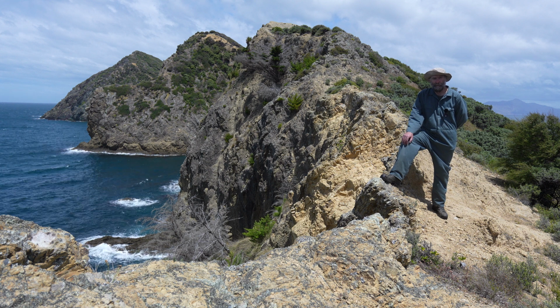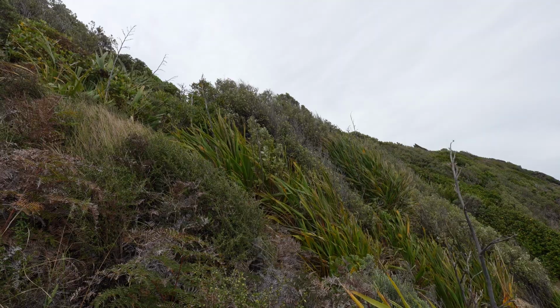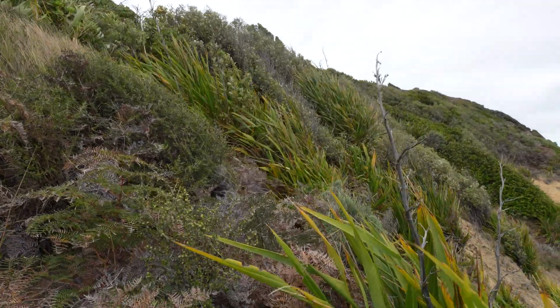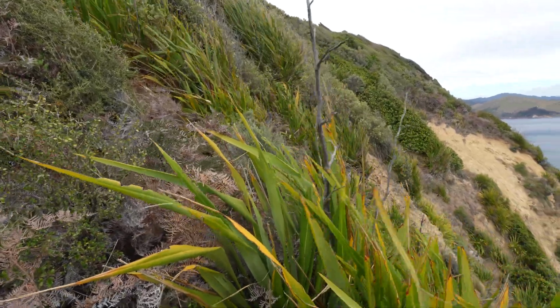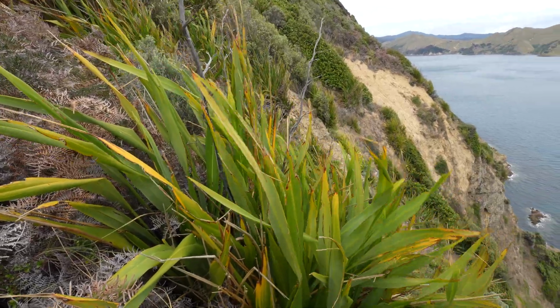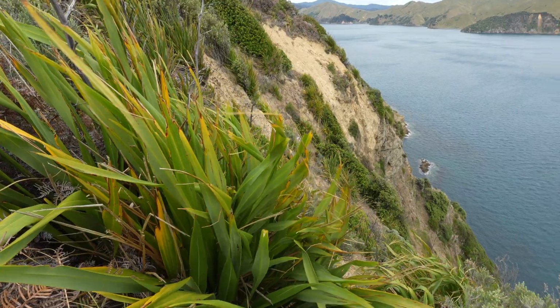Typical of these steep exposed slopes is also large swathes of wharariki or Phormium cookianum, mountain flax, which grows from about the salt spray line to, well, any exposed area it can get established. It'll gradually get shaded out by regen in the more benign parts of the island.